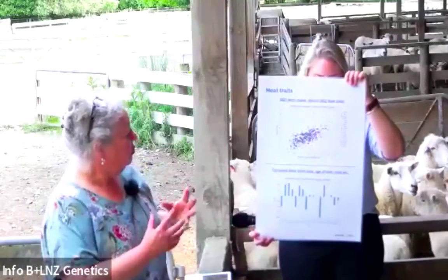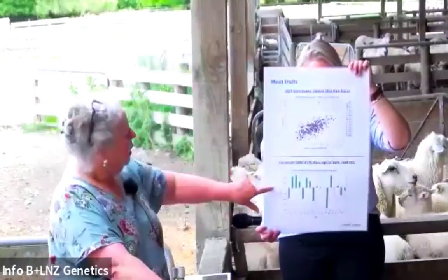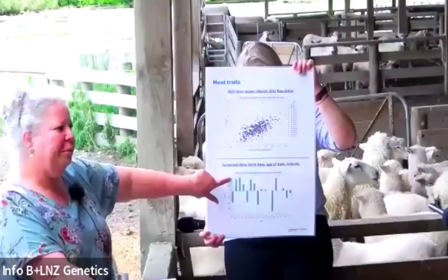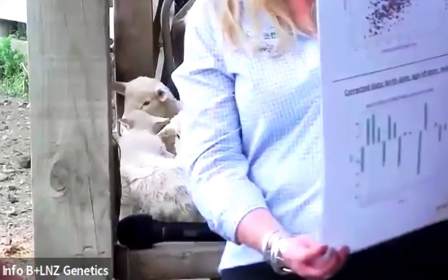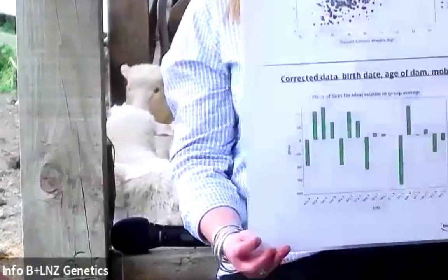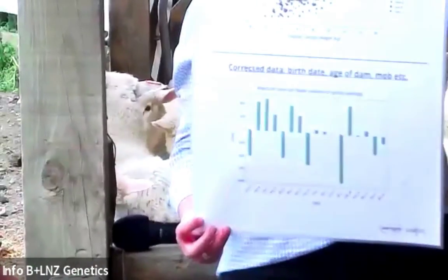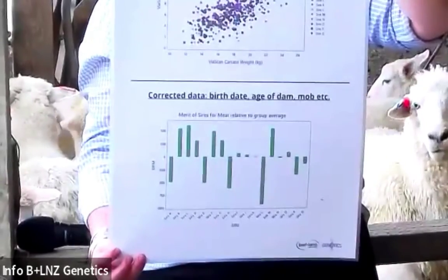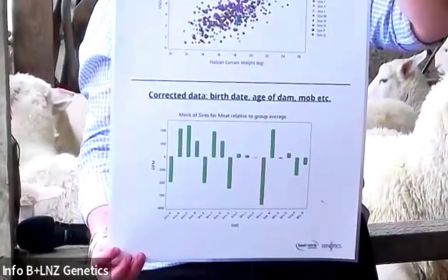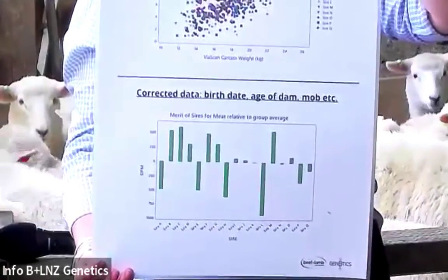And so when you do that, you get the average is 0, which is this line here. And then to be above the line is positive for meat, and to be below the line is negative. So within that group of sires, you can see there's a few that are just about average. There are a few that are better, and there's about 5 or 6 that are below average for meat after we correct for age of dam, birth date, and all those kinds of factors. So it's a much better estimate of merit.